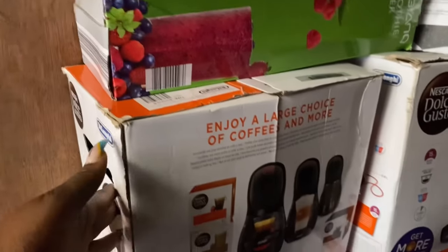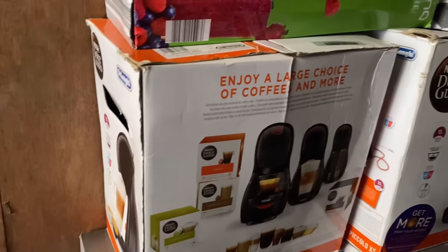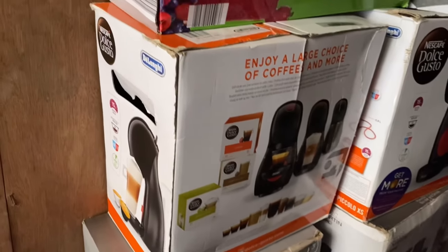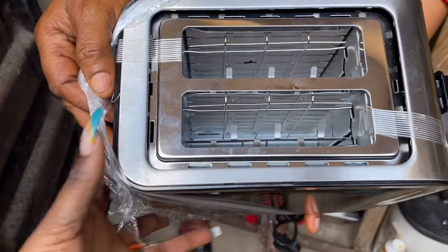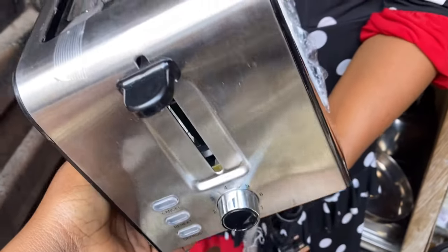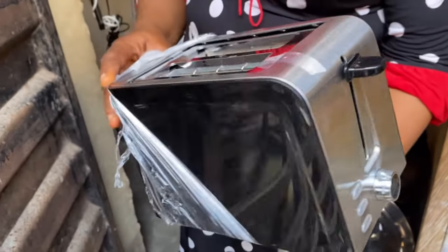How much is this coffee maker? This one. 9,000 last. This one too. The same for us. Okay. So it's 9,000 naira for this one. So this is a two-faced pop-up toaster. And this is 2,000 naira. You can see that it is neat. So she's gonna give you for 2,000 naira. Madam Uche will give you for 2,000 naira. You get another one.